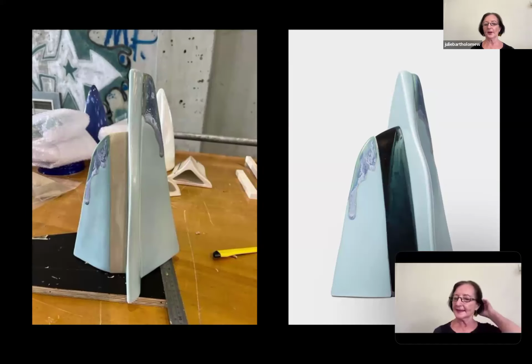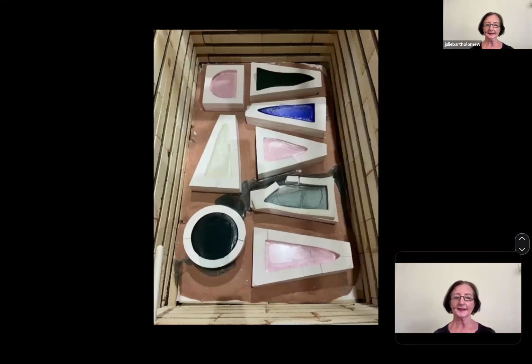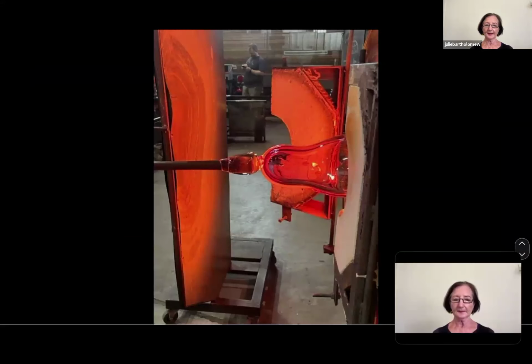But this is not blowing, this is actual casting, which is very familiar to ceramic artists. If you go to the next one, you can see how I've created these molds from that prototype, piled the glass into the negative space of the molds, and then fired it in a glass kiln. And you get your failures too there.